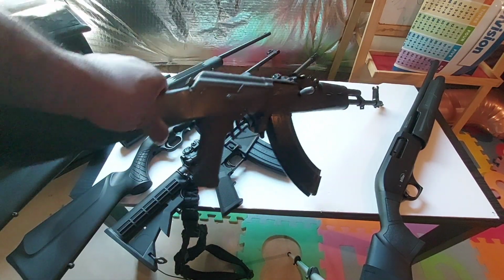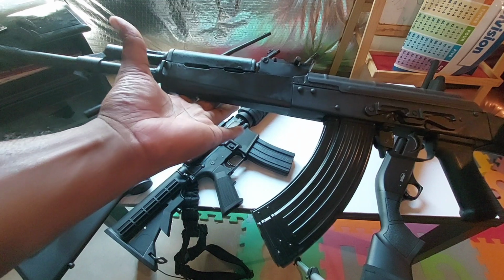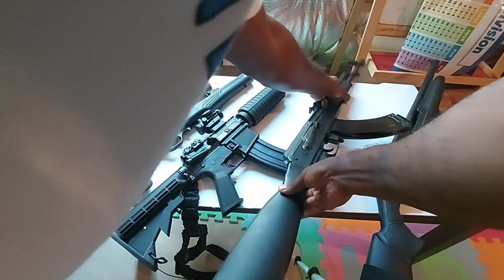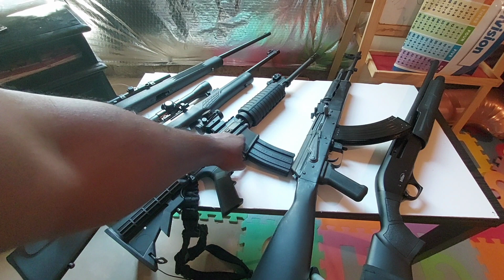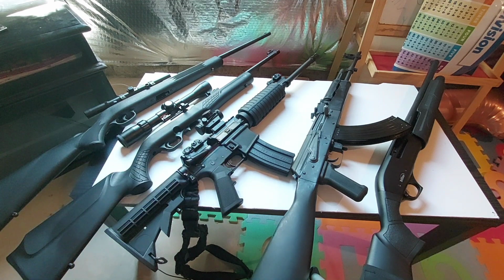Wesson 10 Century Arms. Model Wesson. This is not the 1063. It's just a regular Wesson 10. By the way, I paid $500 and something for it from Buds. This was a blend model. Grabbed it up. My first AR-15 right here.